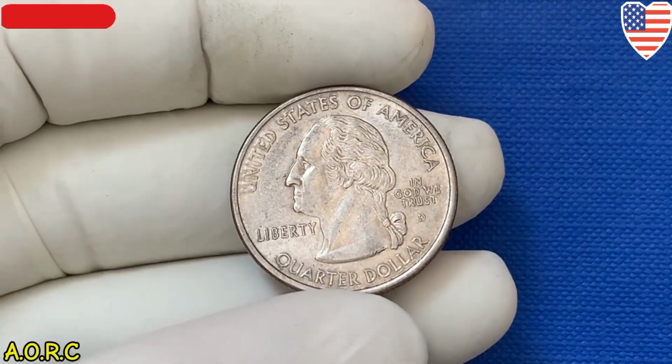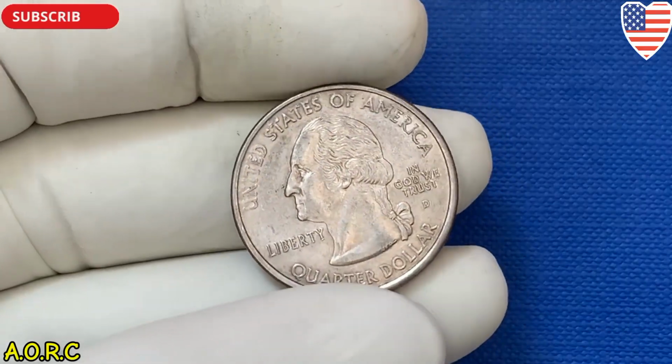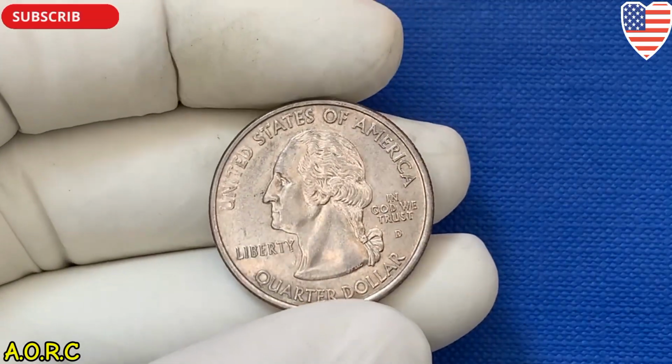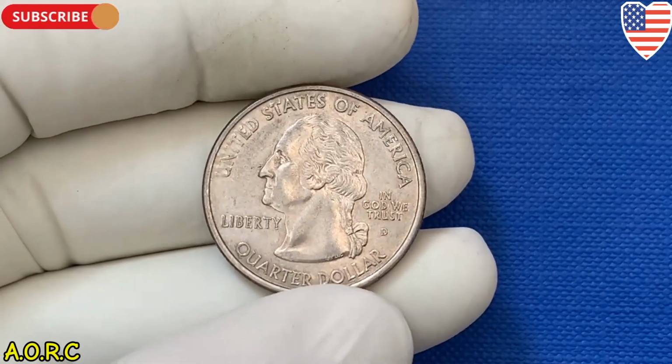Then there are the minting errors, which always attract attention from collectors. Errors might include double dies, off-center strikes, or even coins struck on the wrong metal planchet. Each of these anomalies transforms an ordinary quarter into a rare and highly sought-after treasure.